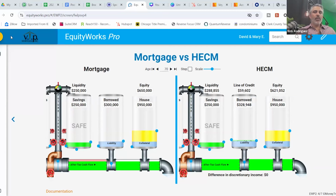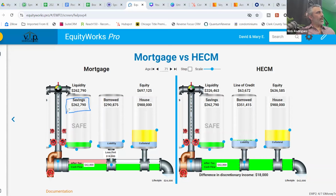So let's step up here. I'm going to go up 1 year here, age 71. Okay, now, what's happened? Well, a couple things I want to point out here. On the left side, you see your savings tank has grown. It went from $250,000 to $262,000. Why is that? Well, under this assumption, we're not drawing from savings at this point in our life to supplement income, and it's growing at approximately 5% rate of return.